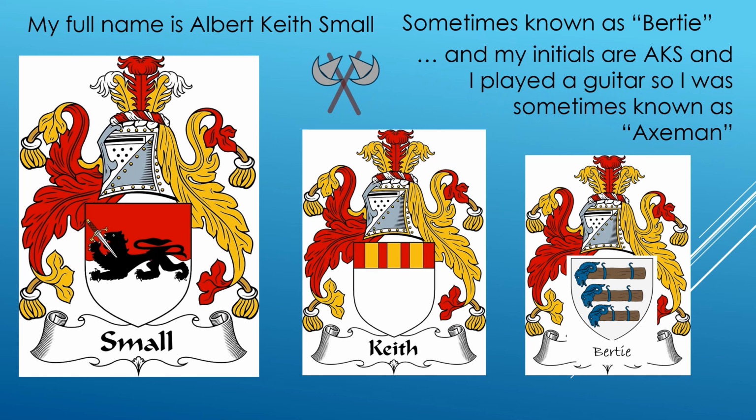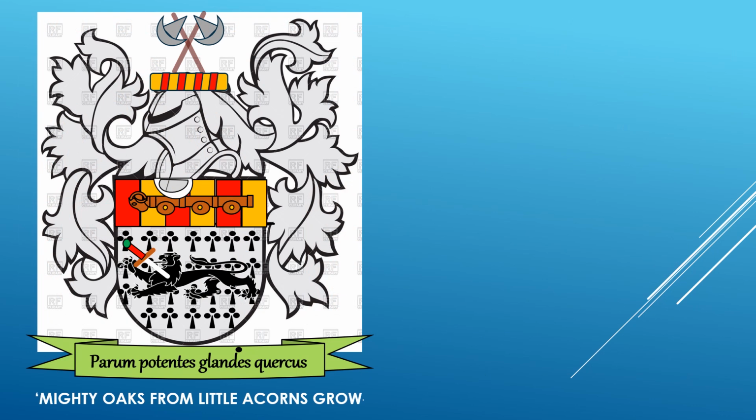And my initials are AKS. I played a guitar, so I was sometimes known as Axeman. And that's how the shield is put together. The motto, mighty oaks from little acorns grow. A nice motto for someone with the name of Small.